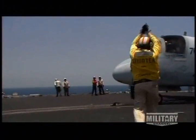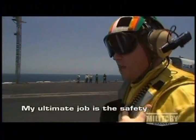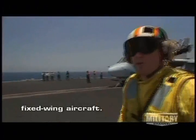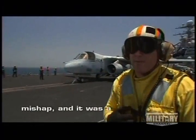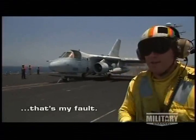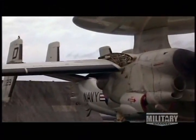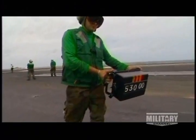Another shooter, Lieutenant Commander Dave Larson, works the flight deck. My ultimate job is the safety and responsibility of launching and recovering all 15 aircraft. If we have a mishap, and it's a safety-related mishap, that's my fault. Pilots depend on shooters, and shooters depend on the flight crew.